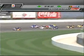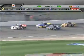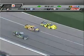Let's see how he does. He's got 5 or 6 trucks to pass this time. Ooh, Skinner getting a little bit loose, moving up the racetrack, chasing that truck. Sun beating down on this racing surface as we see Hornaday making his way by the 6 of Colin Brown.